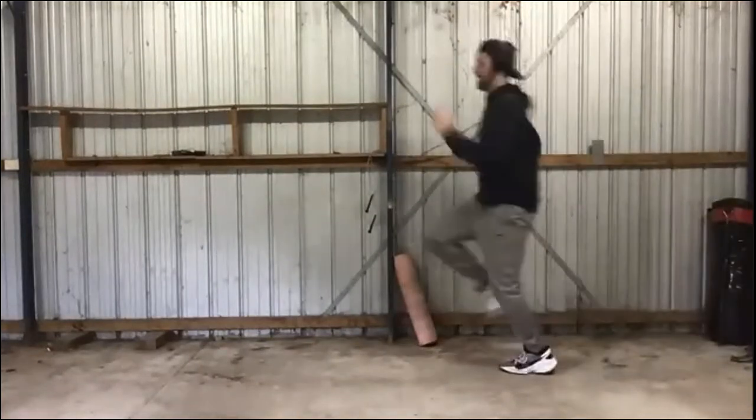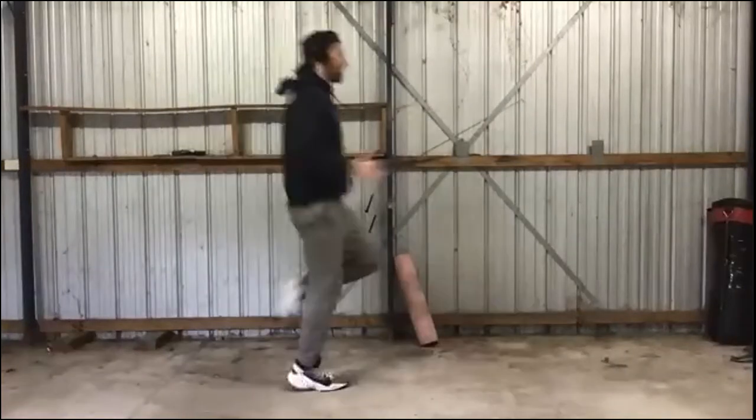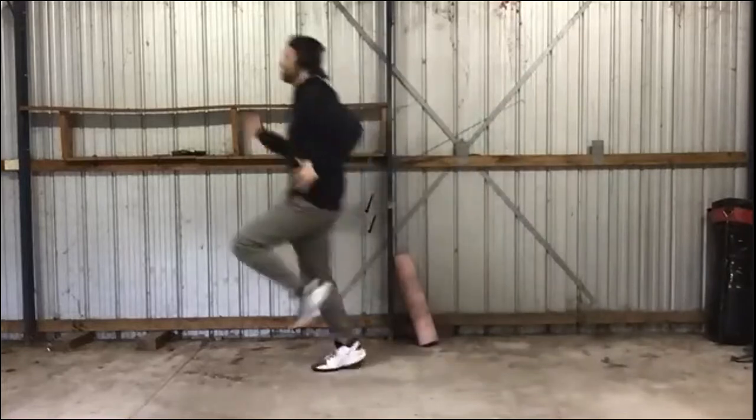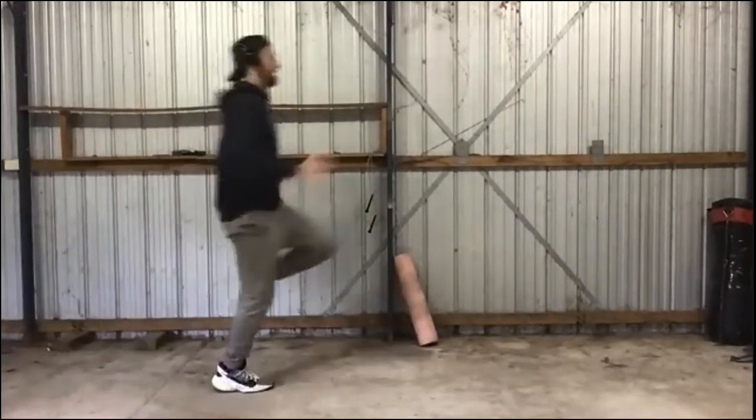Even if you've got to get 5 to 10 laps to make it like a full court, that's okay. It's going to improve our change of direction. Good job.